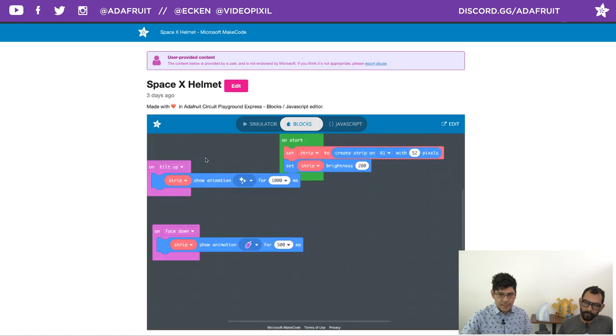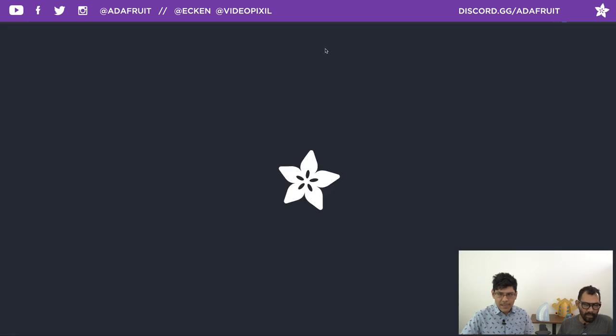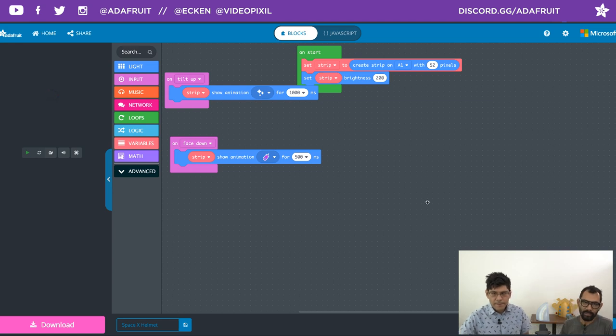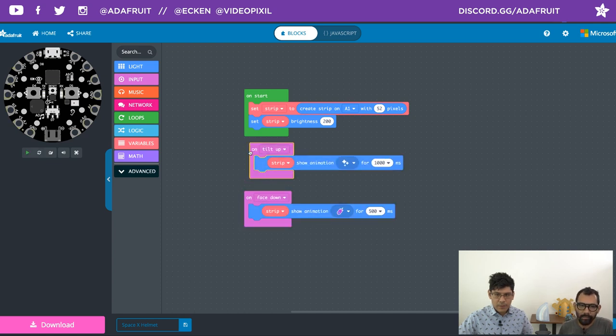Here are the blocks that show the code. It's super simple. And there's a JavaScript mode. Python mode is coming. I think it's in the beta version. To get the beta version, all you do in the URL is type beta after the slash. This is all you need to make this program run.